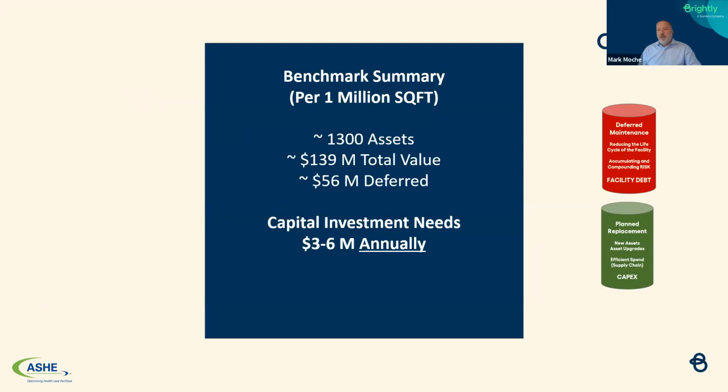So using our Origin data and taking that national footprint and then standardizing down and just saying per million square feet. So these are, again, an answer, not the answer, but it's very, very statistically repeatable. When I walk into a facility that I've never seen before, I'm going to use these numbers as an initial baseline of what I expect to see in terms of deferred maintenance. So per million square feet of acute space, so think of a typical million square foot campus, main hospital plus supporting infrastructure, we're going to see about 1,300 tier 1 assets, major MEP assets, about $140 million in total replacement value for those 1,300 assets. And if we follow the historical trend on deferred maintenance, about 56 million of that is going to be in deferred status. So that's kind of a guideline of what I would expect to see.